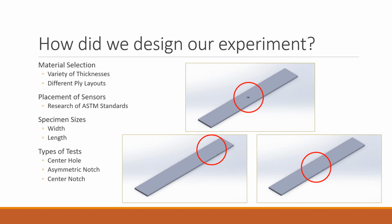Each panel was cut into 10-inch long strips, and each specimen was cut 1.5 inches wide. Samples either had a 1/4 inch hole cut into the center or had 2 notches 3 millimeters deep and 0.5 millimeter wide cut into the sides opposite of each other. 2 sets of notch tests were done. One set had notches in the center of the specimen, and the other set had the notches located at the top of the specimen, 80 millimeters from the center.